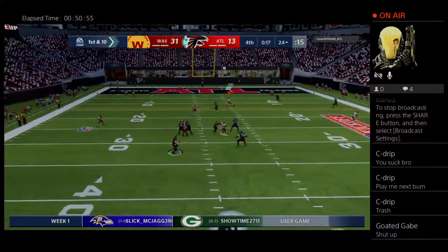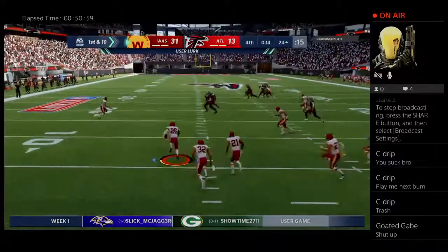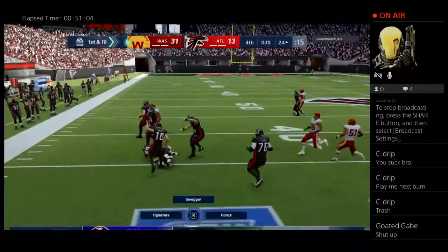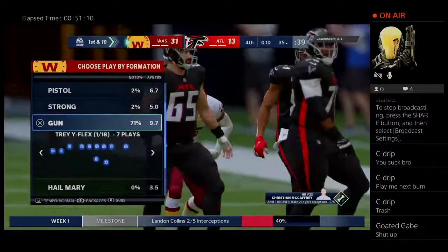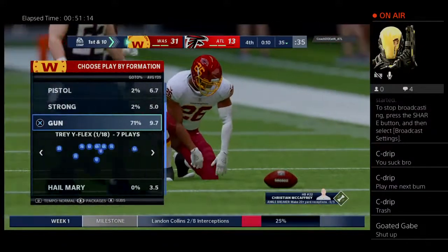Again, it's Stafford. And now here is another interception. Picked off by Landon Collins. And a very good return as he takes us all the way up to the 35-yard line. Intercepted by Washington. They'll take over 1st and 10 at their own 35-yard line.